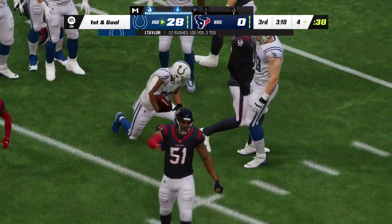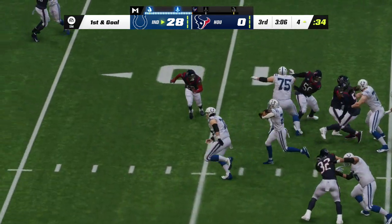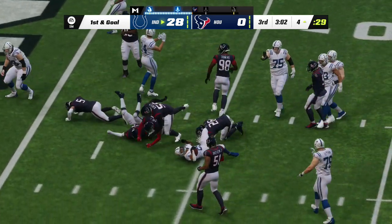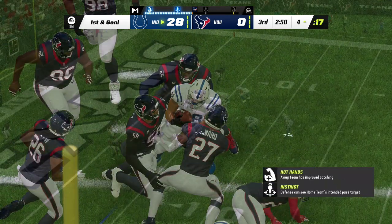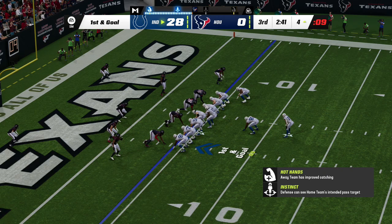And the Colts are going to be set up with a 1st and goal as good running gets them down to about the 4-yard line. A lot to praise on this drive, obviously. I know you're seeing what I'm seeing. Those guys up front, they're getting it done. Doesn't matter what play is called. They are handling their business at the line of scrimmage and dominating right now on this drive.